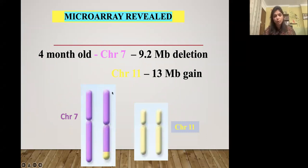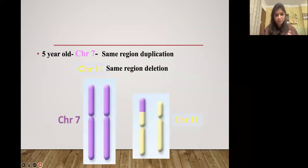In the microarray report, where we zoom in and go inside the chromosomes, there are multiple probes for each of the regions of all the 46 chromosomes, and the report just reveals whether any region of a particular chromosome is deleted or gained. So the report came back as chromosome 7 has a 9.2 MB deletion and chromosome 11 has a 13 megabase duplication. To give you an idea, a 13 megabase gain means that about 500 to 700 genes in this area were duplicated, and about 300 to 500 genes of chromosome 7 were deleted. So they were huge areas.